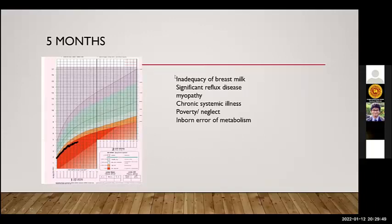So at 5 months, now we have a different set of diagnosis or differential diagnosis: inadequacy of breast milk, significant reflux disease, myopathy, chronic systemic illness, poverty and neglect, inborn error of metabolism. Now, out of these, everything is correct except one. So what is that one differential which you can safely exclude? There's one condition which is not matching. What is that?